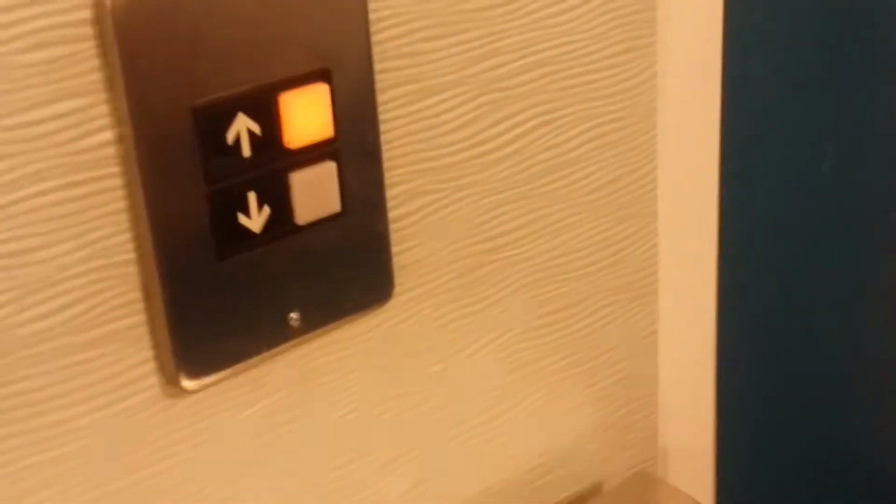We're calling for the elevator to take us up to floor three. Rocket Man. Is an elevator arriving? All right. Let me go to room 403.